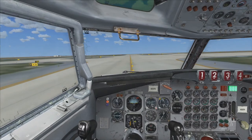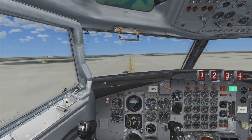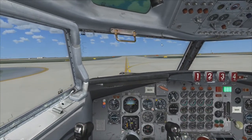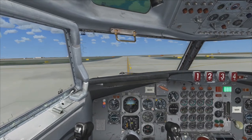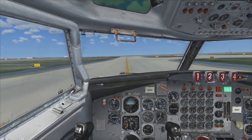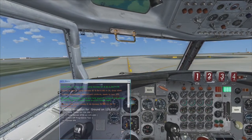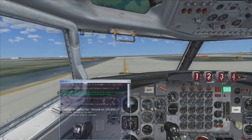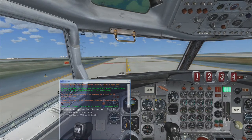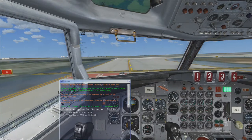Almost there. Feels so remote out here. Shows you how big this friggin' airport is, man. Out into the nothingness. Alright, let's set up ATC. Not close enough. There we go.